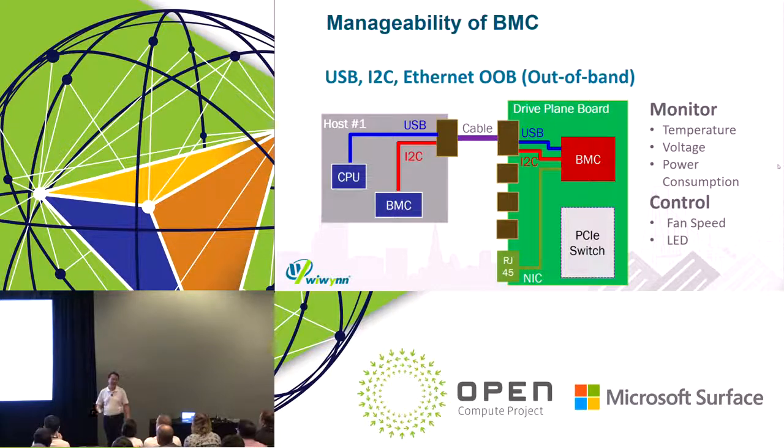And also, we have the other RJ45 for enclosure management as well. So outside, we can go through the RJ45 channel to access the BMC. So this is the enclosure management. Also, we support the firmware update from host or from remote side. So through the interface, BMC can access the switches through the UART interface.